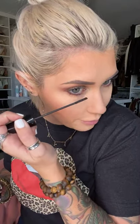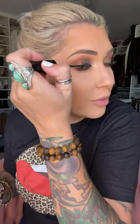Then I'm going to put it on the bottom lash line. And if you've been watching me for any amount of time, you know I didn't actually used to wear mascara on the bottom lash line, because every mascara I've ever used would smudge on my face because my lashes have gotten so long from using the Esteem Lash Serum.